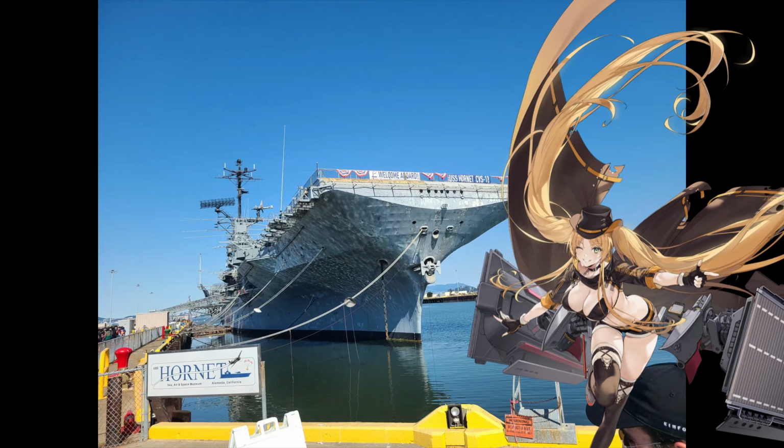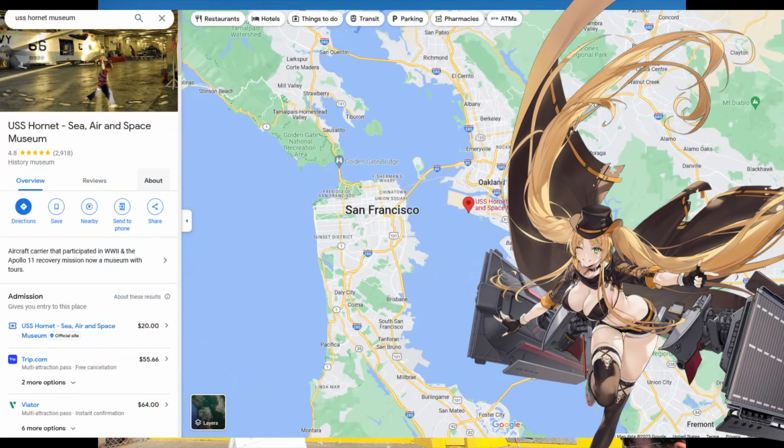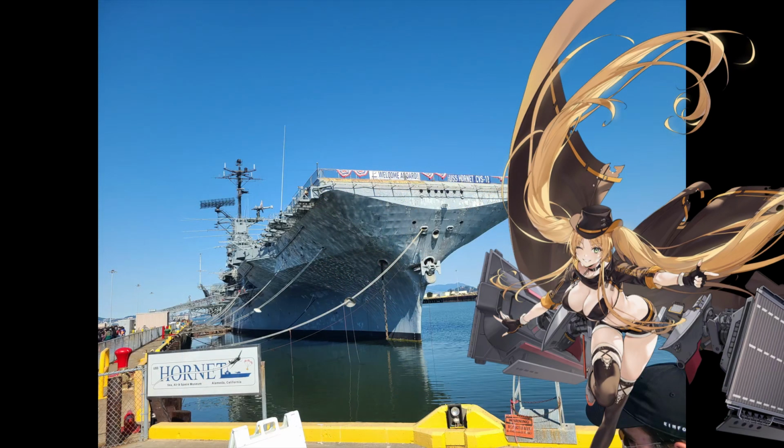Like I said, she is a museum ship, so you can go see her. She is open most of the year. She's located in Alameda, California, so that is on the east side of the San Francisco Bay. There's a ferry station not far from her, so if you land at the SFO airport or somewhere else in the Bay Area, you can take the ferry over to her. And I'd highly recommend going if you have the opportunity to. It's a very cool experience.